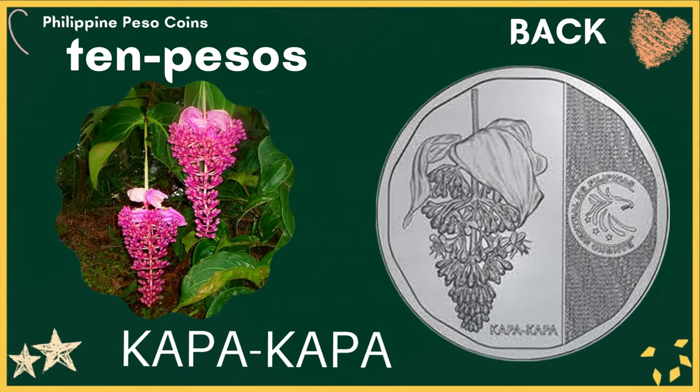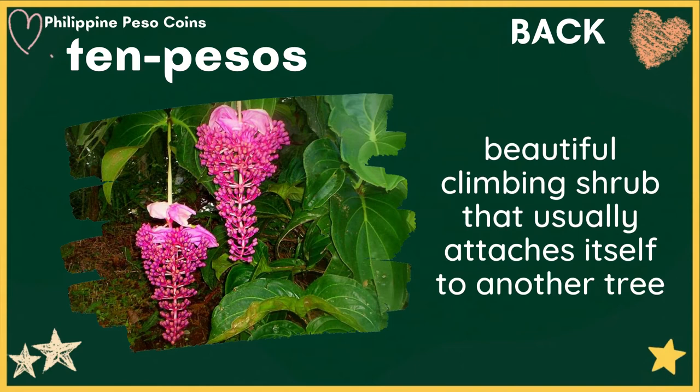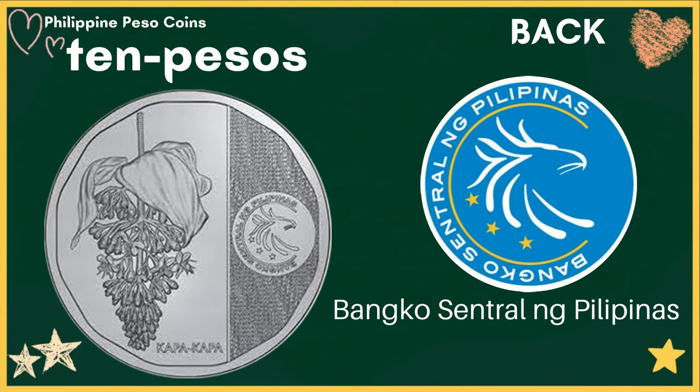At the back of a Philippine 10 peso coin, we would see a kapa-kapa plant on the left side. Kapa-kapa is a beautiful climbing shrub that usually attaches itself to another tree. It is becoming exceedingly rare or critically endangered due to forest destruction. On the right side, we would see the logo of the Banco Central ng Pilipinas.